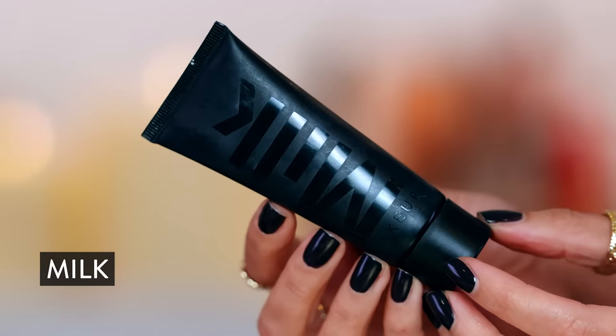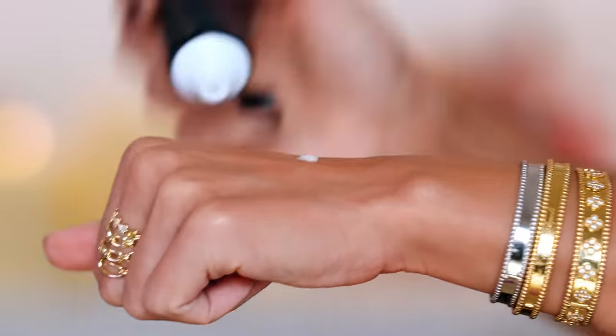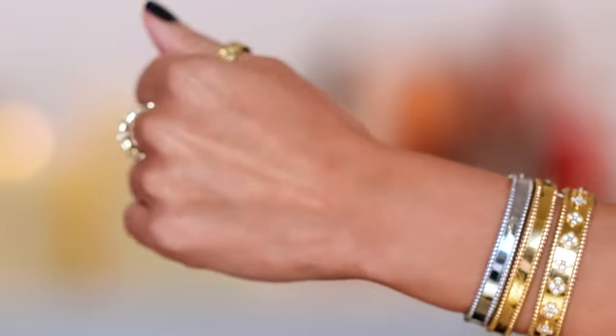If you have dry skin, you don't need this. If you have combo skin that gets oily throughout the day, then you can use this on your T-zone and it does not overly dry out or exaggerate lines or make things look crunchy. This is a great mattifying primer and I'm excited to try the powder.